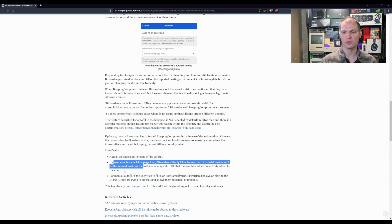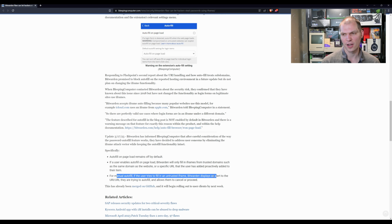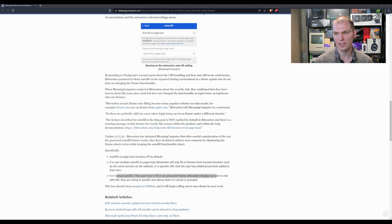This is, I think, the best way to do it, right? Make sure that the iframe is actually from that website's domain, not some third party where you don't know where it's from. And you still have the manual autofill, and that will fill in untrusted iframes. Bitwarden displays an alert that you're trying to fill in an untrusted iframe, and allows you to cancel or proceed. So there are a lot more checks here to make sure that you are informed of what's happening and that you aren't going to be siphoned off by an unknown attacker. I think this second response is what Bitwarden should have done in the first place, but sometimes hindsight's 20/20. You get that user feedback and you're able to make the correction a little bit better.